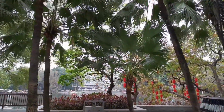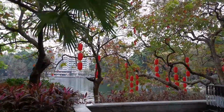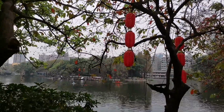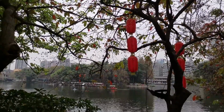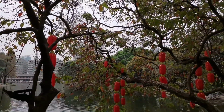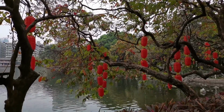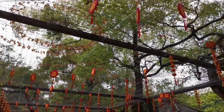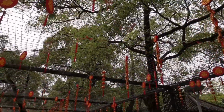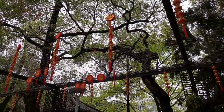Let me show you the dragon lights here. The lantern lights, these are the lanterns. No, you see this red one, these are the lantern lights. All the trees, they have hung them over. They hang the lantern lights everywhere. And this decoration is for the new year, which has already passed. But still here you can see so many decorations are kept.